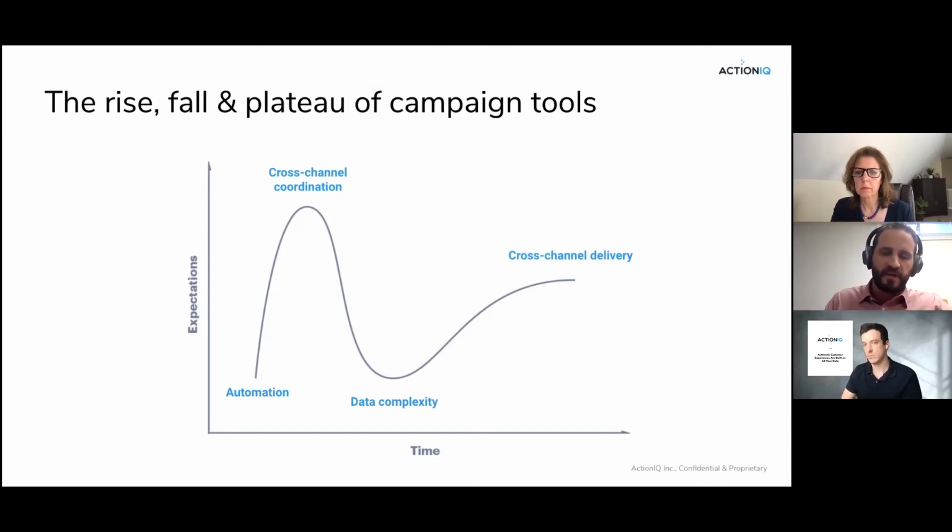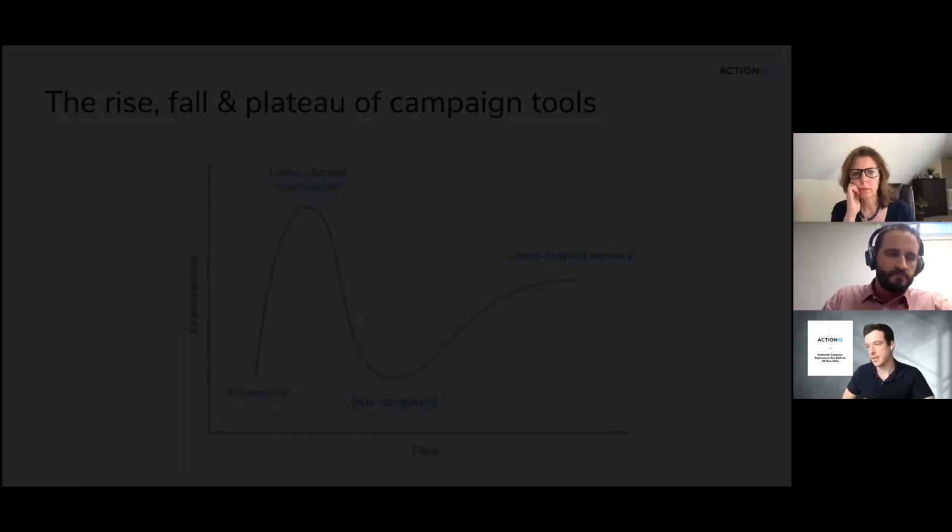So as it settles, a lot of these clients are still trying to move towards this cross-channel orchestration, and it's not easy. And you're hearing a lot of words today around customer journeys and things of that nature. And George will speak a bit more about how that comes into play. Yeah, it's a great call out.